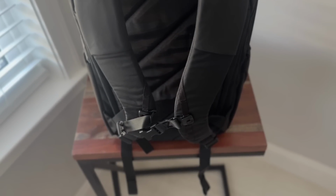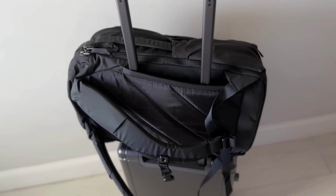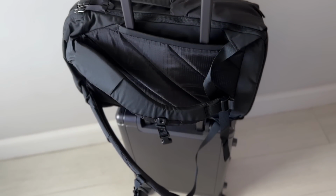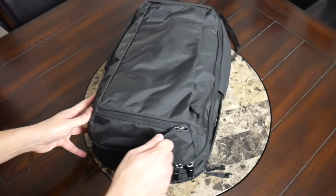You still have Evergoods' typical harness system, which I'm a fan of, so good padding on the straps, breathable back panel, good padding there. You have the contouring shoulder straps. You have the luggage pass-through, which is what makes it great if you want to pair it with a roller bag. And then you have the layout, which is one of the most functional of any bag.